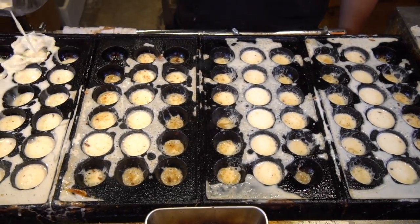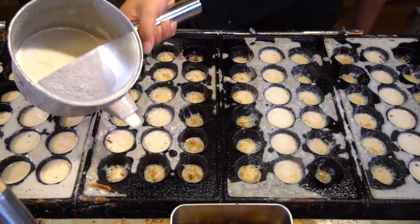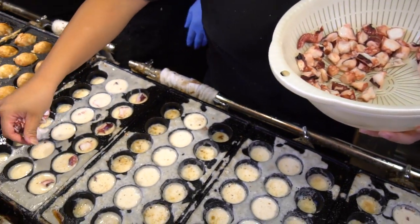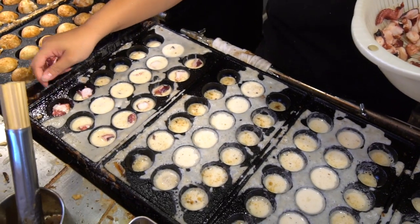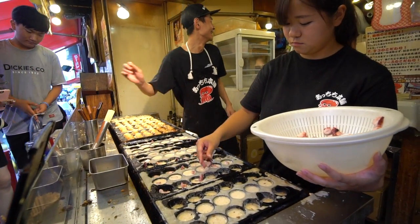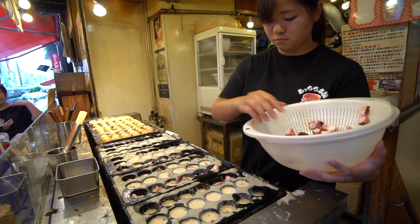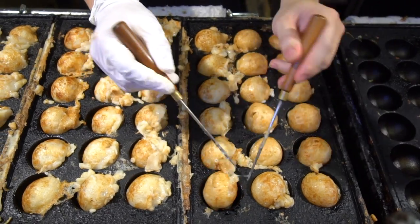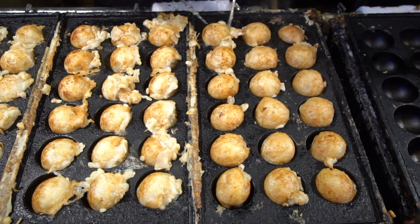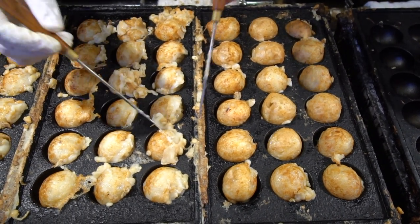We have our takoyaki, which is something extremely famous here in Osaka. It's sort of like an octopus batter ball. First they fill this special kind of skillet with batter, and then they put a big chunk of octopus in the middle of the batter and form that batter into a ball very skillfully. It's really kind of mesmerizing to watch them make it.